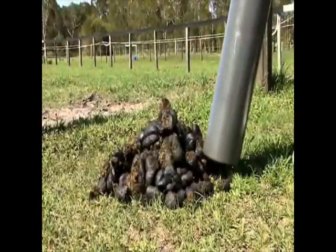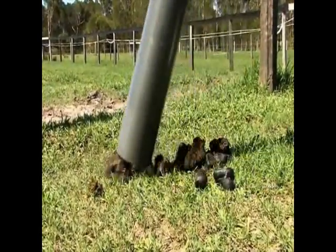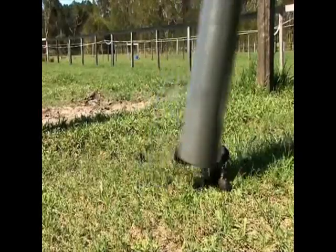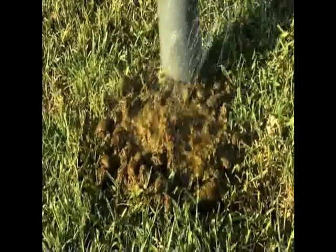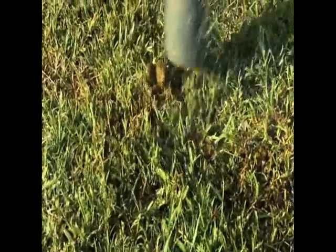From the largest piles to the wettest piles. In fact, the Paddock and MaxiVac will pick up manure in just about all conditions. They even empty water troughs.